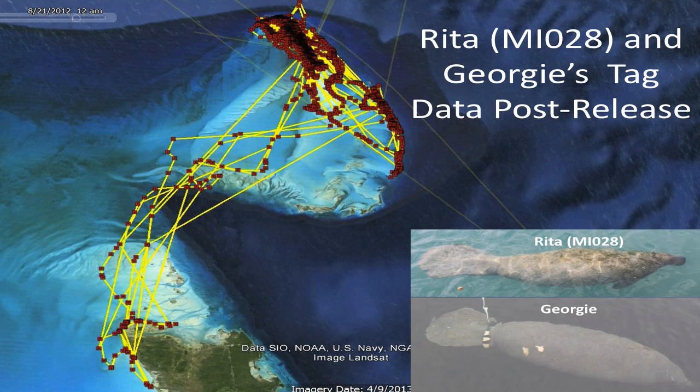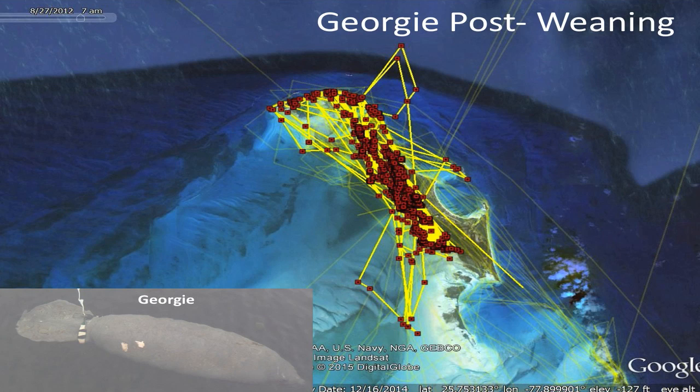This was in April of 2012, and a few months later in June, the tag information showed some really cool information. When manatees turn 2, they wean from their parents, so that means they're now independent. So Georgie actually left her mom, but the tag showed that she stayed in the Great Harbor Key area, and she traveled up and down utilizing the habitat. But what was really cool was she actually went out and did an exploratory oceanic trip.